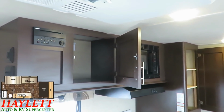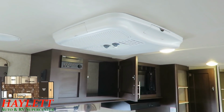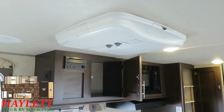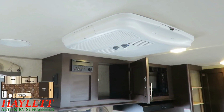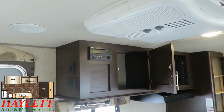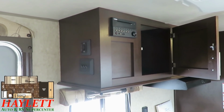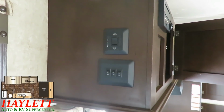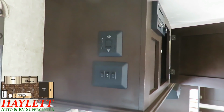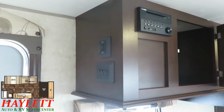Up top here, a little bonus cabinetry next to the microwave, and you might notice a full 13,500 BTU air conditioner. Tiny camper, full-size AC. If it's screaming hot summertime, you're going to be all right in here. That is also a Bluetooth DVD entertainment system. Next to that, although it doesn't have a true dedicated command panel, you do have all your important switches here, like your power slide out and some exterior light fixtures, all clickable right there.